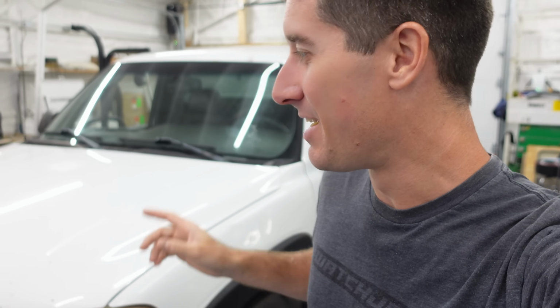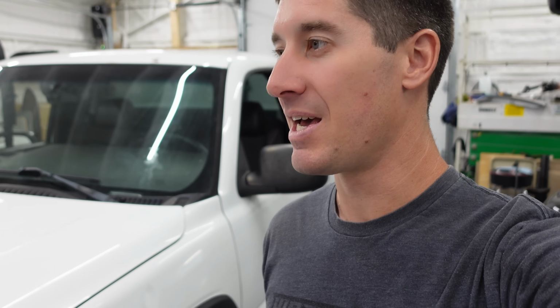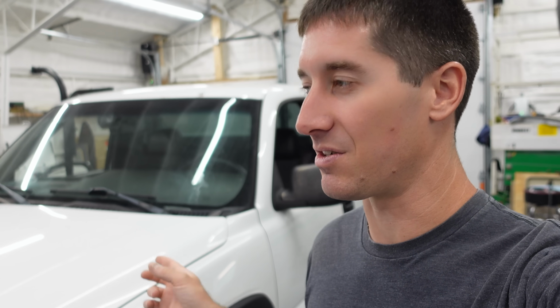Actually, a simple fix for once. I was a little worried that we were going to have a failed climate control module, but I'm very happy that it was just the blend door motor. It seems like it's working perfectly. So I guess we're going to go take it out on a test drive right now and make sure that it stays cold. But it seemed like it was good. We ran it for a little bit in here. Definitely a lot longer than it took to fail last time.